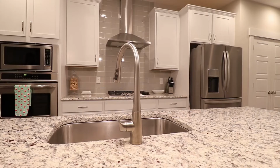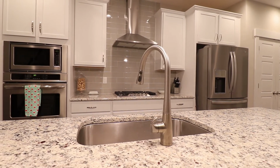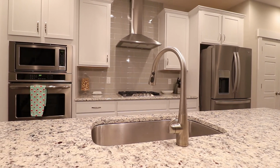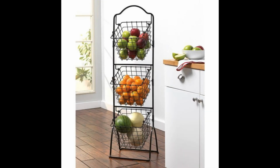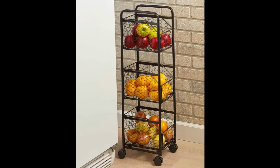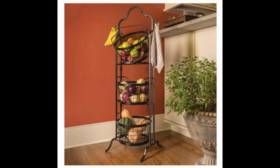Now let's see our 4th number product, floor basket racks. If your kitchen is little big, then this is the most useful product for you to keep all your vegetables and fruits in a manner. There are a lot of designs which you can order from us in your custom sizes as per your kitchen.